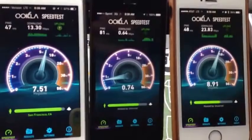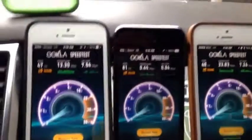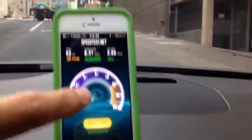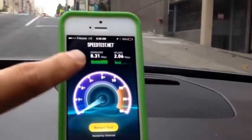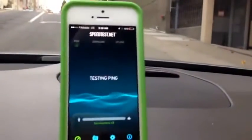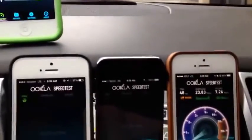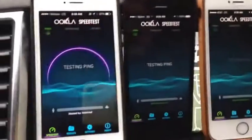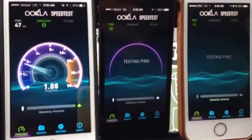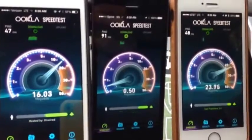I'm going to run this 3 times to see if we can get any better speeds from any single network. But as you can see, as long as you're on LTE here in San Francisco from T-Mobile, you're pretty solid. In fact, if you go back to their HSPA Plus network, you can also get pretty good speeds. But the problem is that their 4G LTE coverage just is not as robust as AT&T and Verizon's. And AT&T lately in San Francisco has just been blowing away the competition in terms of speeds for most locations.